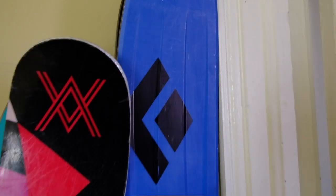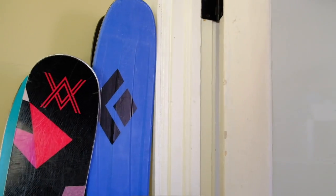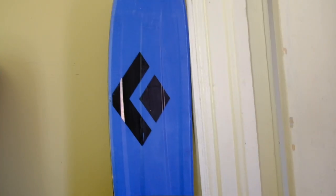Okay, so these are Tim's. He got Black Diamonds on Black Friday, and then he also got a 30% off coupon, which I don't know how that was possible, but super steal. And then these are mine. I got them again at a used store. They were only 1 season old. They're Volkls, and I really like them. His are a little bit more wide than mine, but they're both really great for all sides of the mountain.